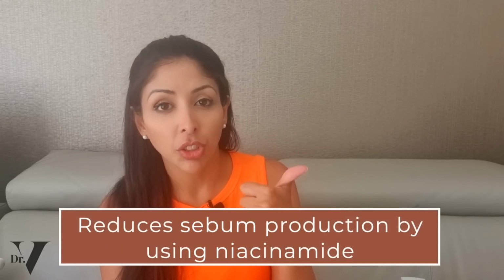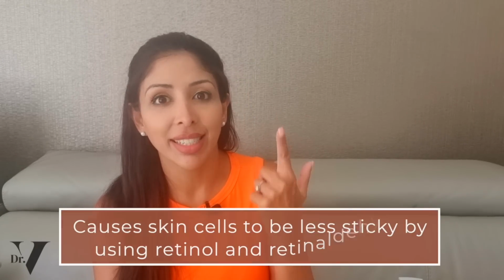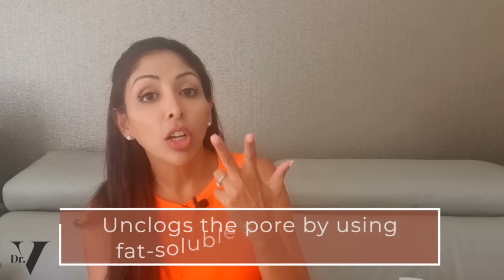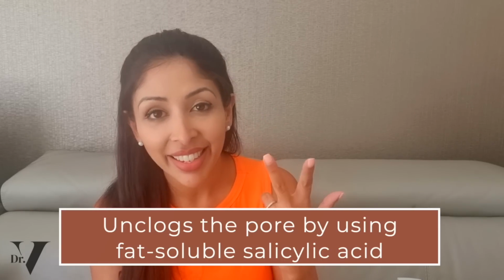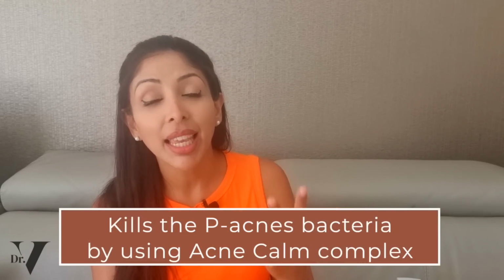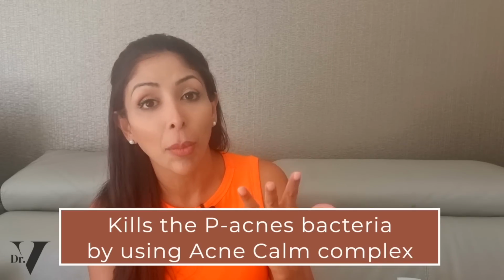So Trio Blemish works by attacking 4 different pain points of this acne pathway. So the first thing it does is basically reduces sebum production by using niacinamide. It then causes the skin cells to be less sticky by using retinol and retinaldehyde. It also unclogs the pore by using fat-soluble salicylic acid, and it also kills the P. acnes bacteria by using our trademarked Acne Calm complex.